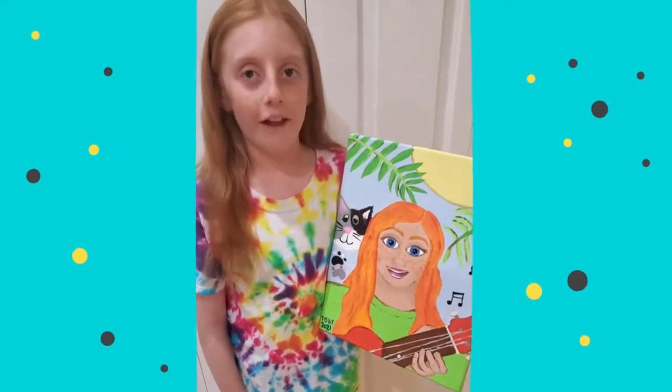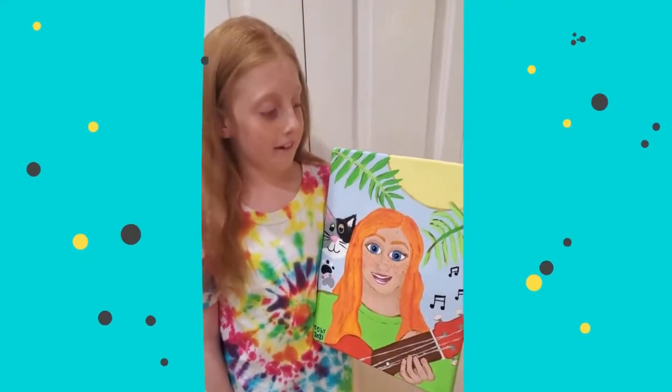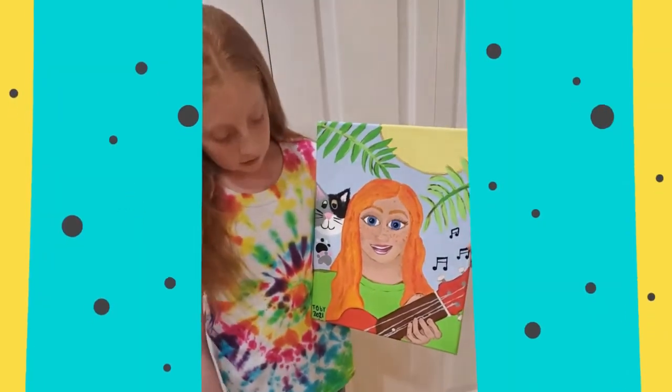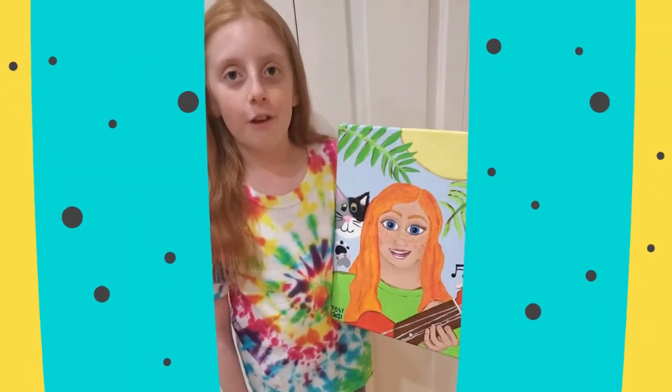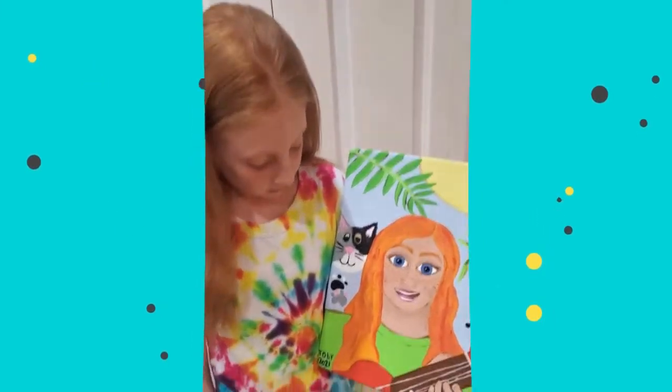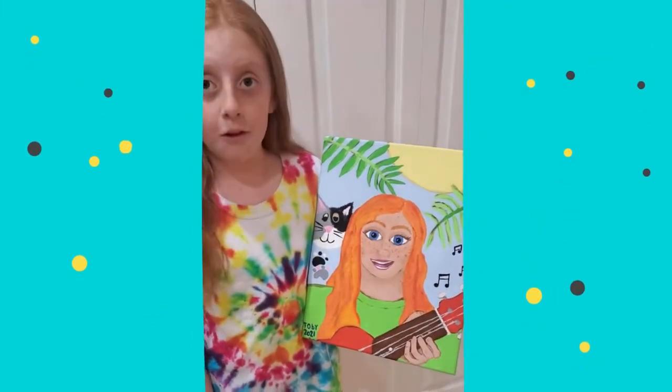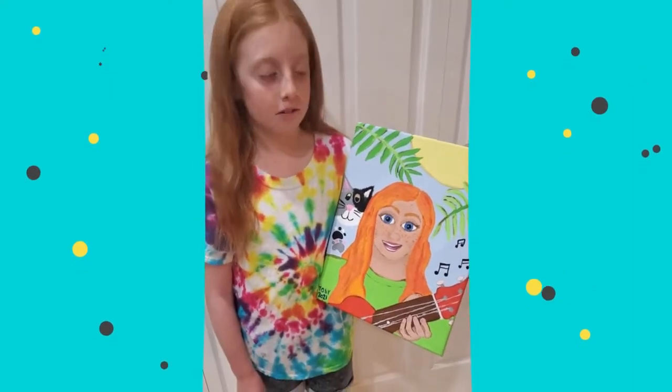I enjoy doing the hair. It's so much fun. What was so fun about the hair? I blended lots of colors and mixed some colors together. What's your favorite part? I don't really know, actually. What was the hardest part?